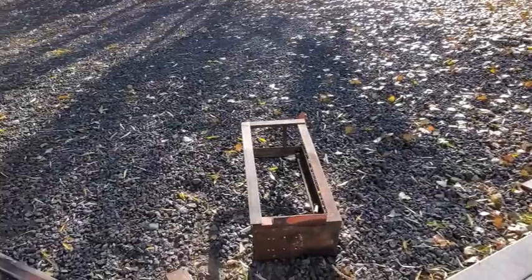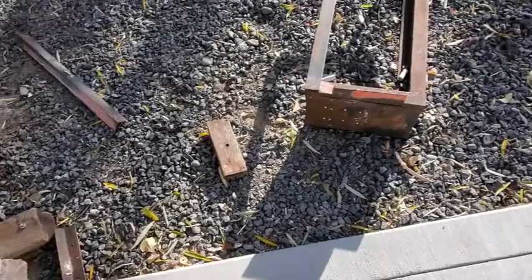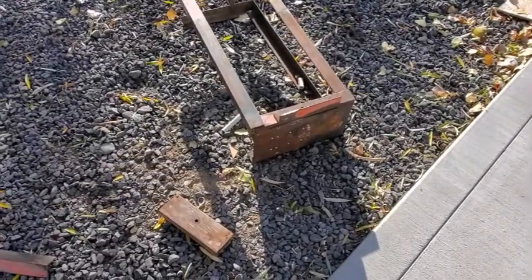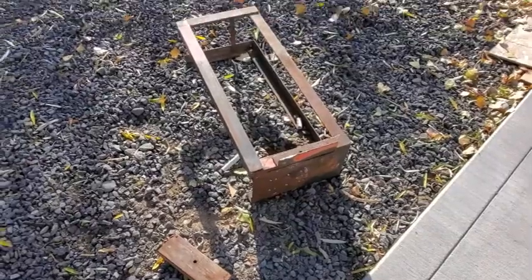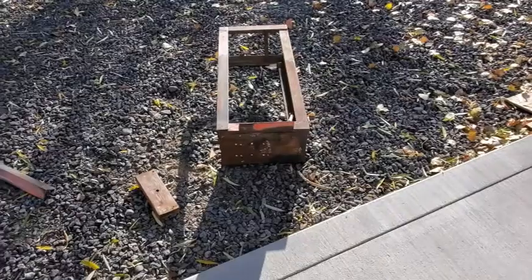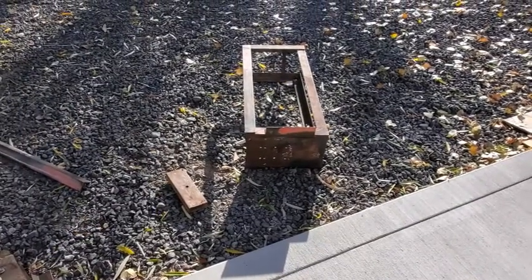Well, she's all disassembled now. All cut up, ground up. And that's kind of the way it's going to go back together. Stay tuned, you'll see where it's going to go, and what it's going to do. Purpose it will serve, I should say.